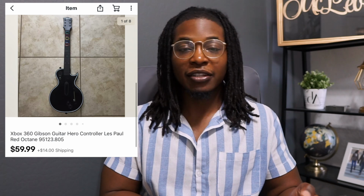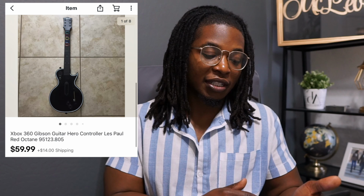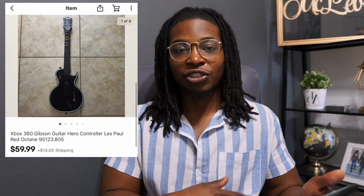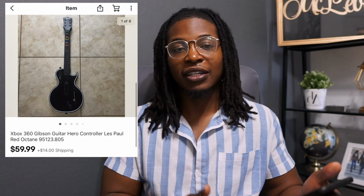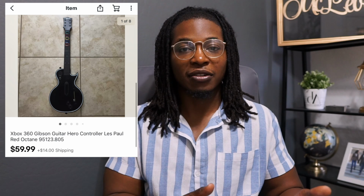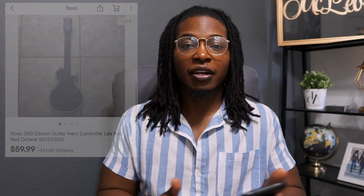Next up, we got this Guitar Hero guitar for the Xbox 360, and this one sold for $60 plus $14 shipping. Really good condition on this one. The thing with these is that I usually would get a little more profit if I have the strap, but this one didn't have that strap that goes over the shoulder, so I only charged $60 plus shipping for this one. But if I did have the strap, I'd probably charge maybe $65 to $70 for that. But it is what it is. This one took maybe 3 to 4 weeks to sell, so it wasn't a super fast sale, but once again I spent right around $7 for this, so a good amount of profit for me.